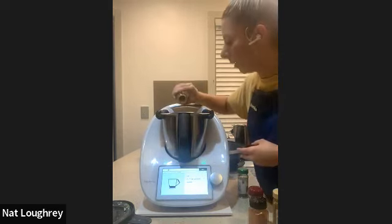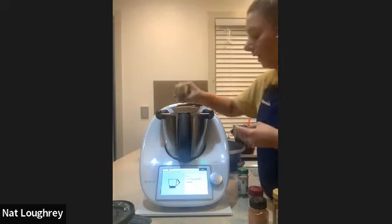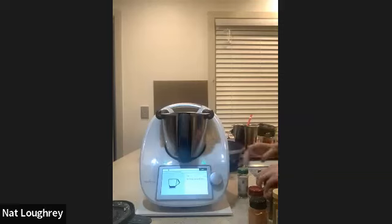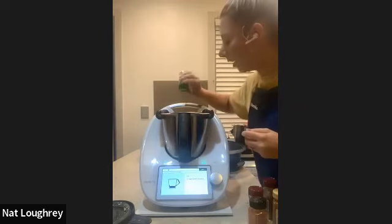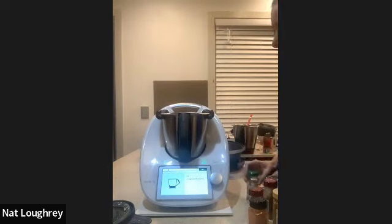It says 1/2 to 1 teaspoon of ground cumin. So I'm not really a measurer, so I'll just tip a little bit in. Press next, some dried oregano. It says 1/4 teaspoon of dried oregano. I like oregano, so I'm going to put a little bit more.